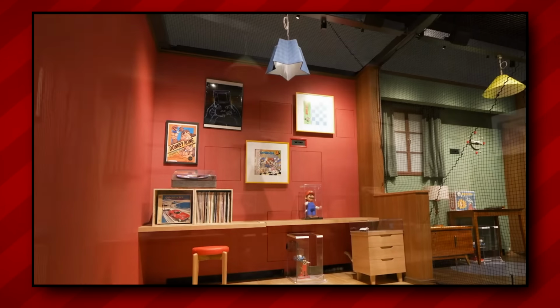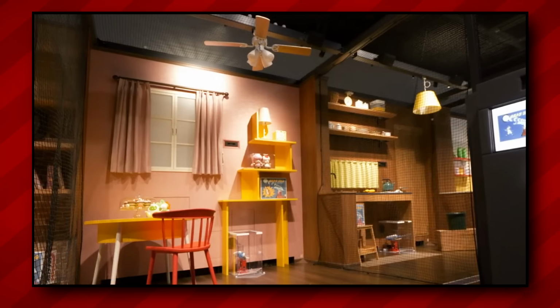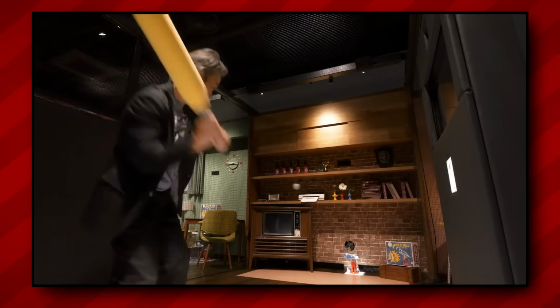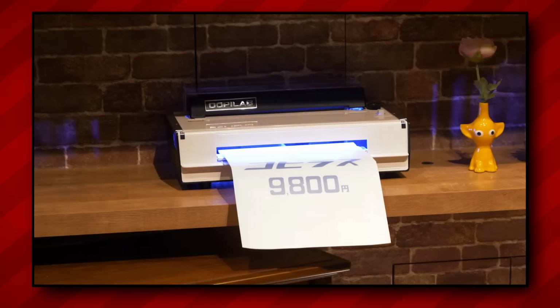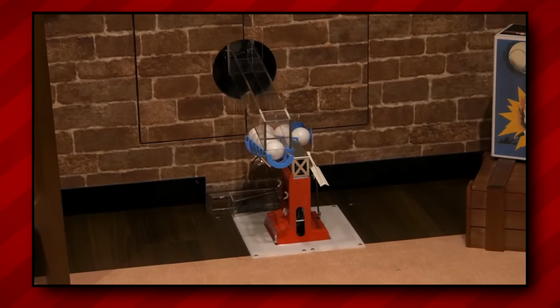Each of the batting cages is decorated to look like an authentic Japanese home from the era, and as you hit these ping-pong balls back at the wall, a sensor detects where the ball hits and will trigger objects in the environment to react. Then it looks like the floor is sloped such that the balls fall back behind the machine through a gap in the wall to be thrown again.